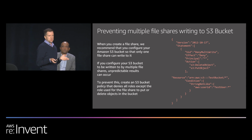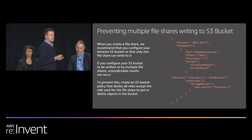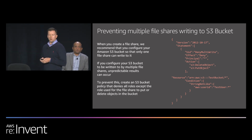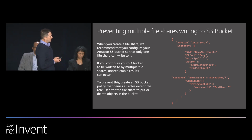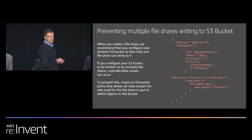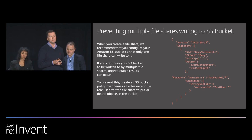Elegant but simple solution how to escape situations like this is you engage S3 access policy what prevents any changes to your S3 bucket, but for a role used by storage gateway. On this sample S3 access policy on a screen, we explicitly deny delete object and put object actions for anyone but user with user ID test user.